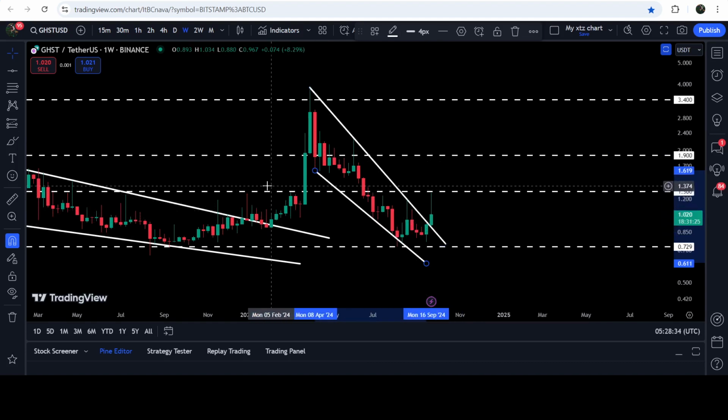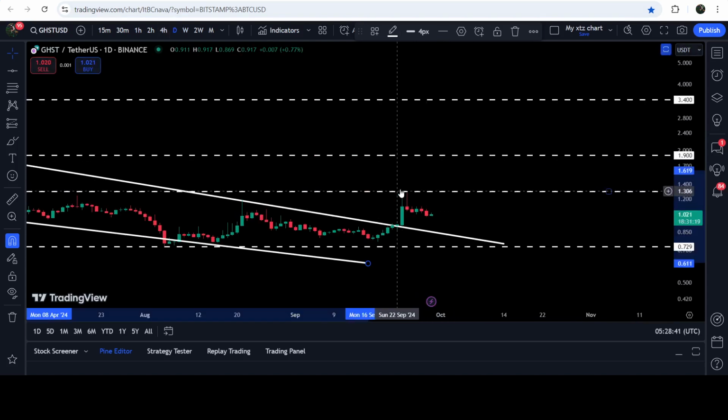And now recently, the price is rejected by this long-term resistance of $1.30. If we take a look at the daily time frame chart, then you can see that it is still moving very close to this resistance, but for the past 1 or 2 days, it has been struggling to break it out, but could not break out so far.